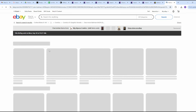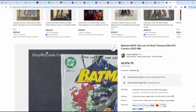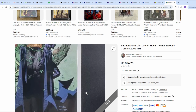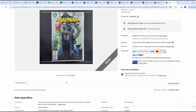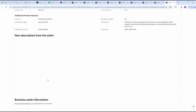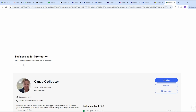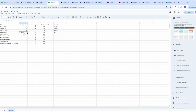Sometimes sellers, let's see if we can see any spine ticks or anything on this. So here's the actual picture of the book. He's got it in the bag, so you can't really tell. That's the only picture. There's one picture of it in the bag, and he's only claiming that it's a 9.4. And there is no description from the seller. So he was very wise. He just put on there that he thinks it's a 9.4, one picture, not detailing anything, and he got $75 for it. So he made significantly more money and saved himself the trouble of getting it graded.